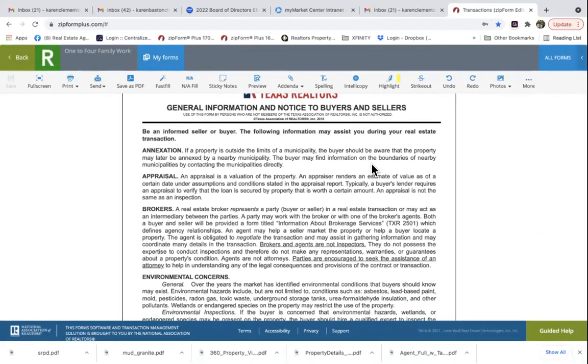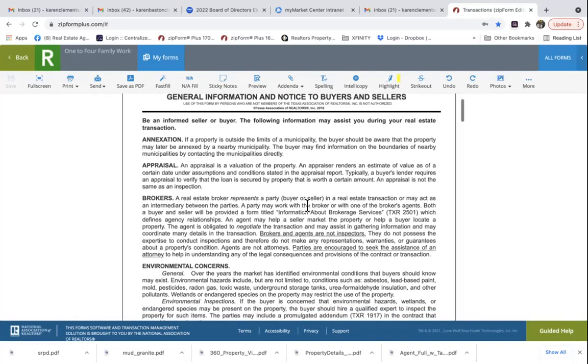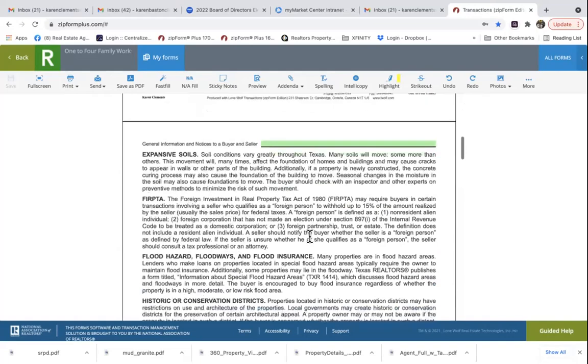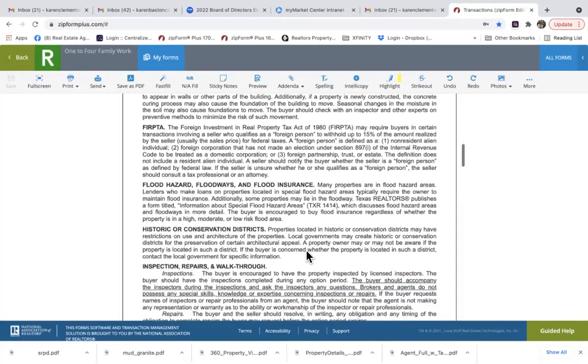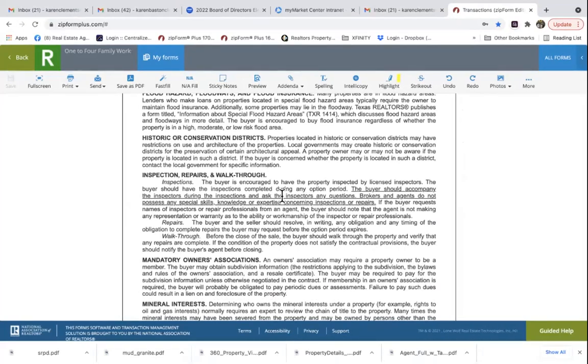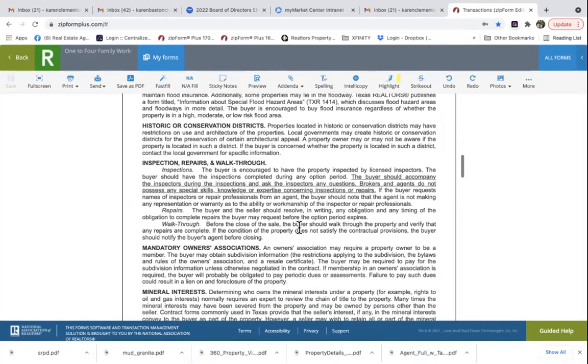So for you guys here, it's this general information and notice to buyers and sellers. Study this document. If you present this in your buyer consultation and upfront with your IABS, it helps tremendously. This explains to the consumer those issues that they always have a hard time with, or get mad at you for: the inspections and walkthrough. Look how this explains the inspections and walkthrough and repair process to them.